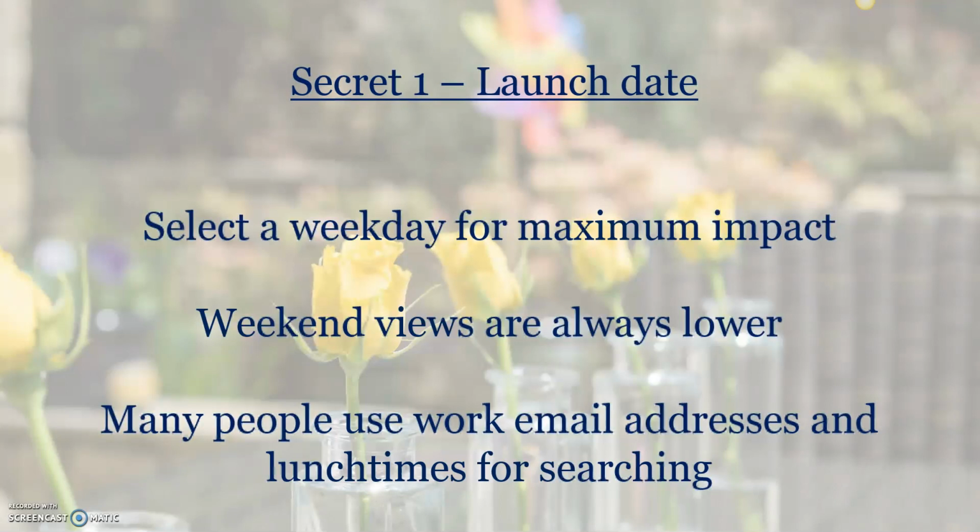So secret number one, your launch date. Select a weekday for maximum impact. If you haven't had a weekday selected, make sure that you ask your agent to launch it on a weekday for you. Weekend views are always lower.